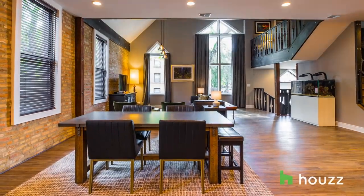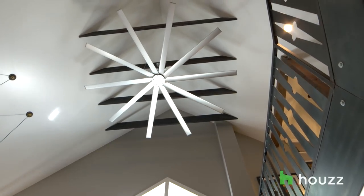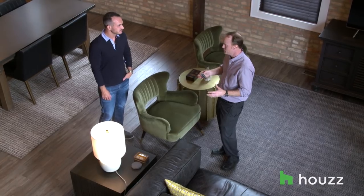Achieving that required putting some thought into the materials we were going to use and kind of highlighting the inherent architectural features in the house. The brick walls and the exposed timber and the metal railings, I think, were big things that were there already. But you're never really sure until you can really visualize it in images.